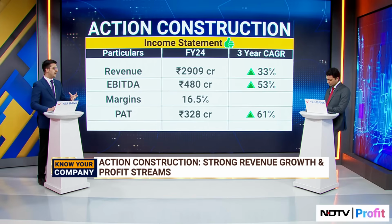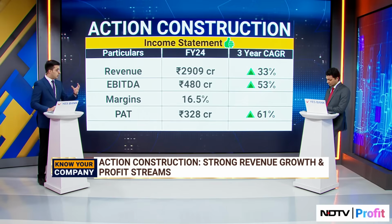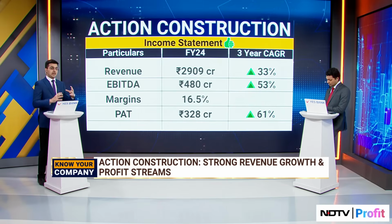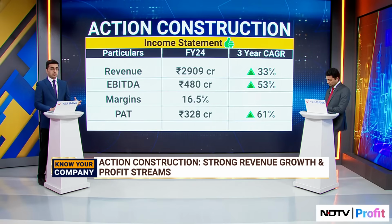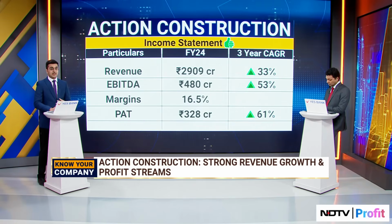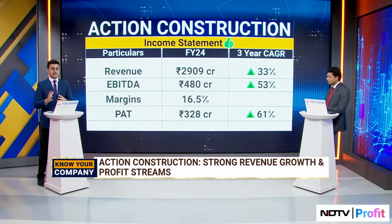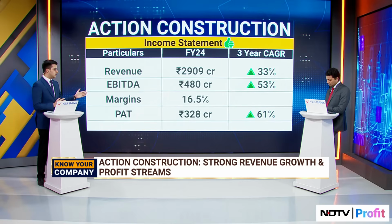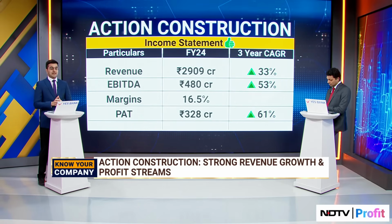EBITDA on the profitability side has grown at a CAGR of up to 53%, while the overall margins are one of the highest in the segment that it operates in, at 16.5%. In the latest quarter, Q3 of FY25, it came in at roughly over 18%. And these are some stark numbers because, while not a direct competitor, companies like Escorts Kubota operate in the 12 to 13% range in terms of EBITDA margins. And profit as well, coming in at 328 crores, has almost tripled over the last 3 to 4 years.